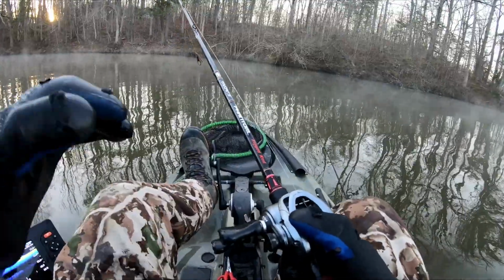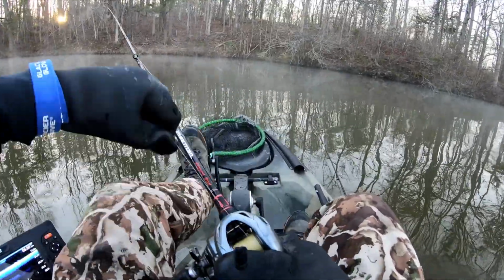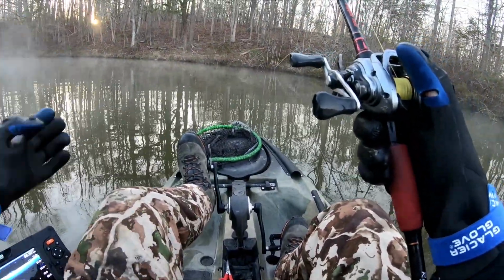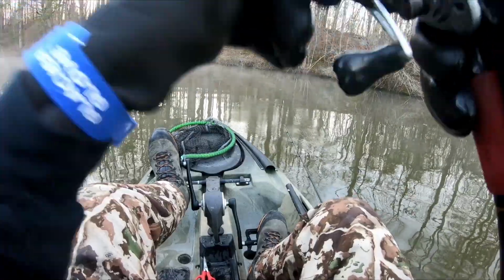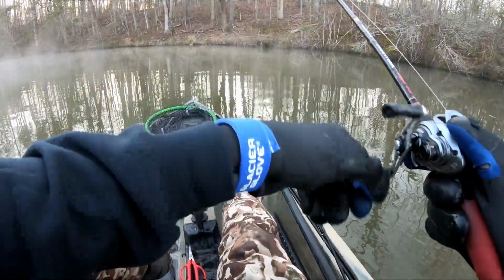Like I said, the key with those big fish is you gotta play them out. You cannot try to power them in. They're gonna do what they're gonna do. You're just along for the ride. Be sure your drag's set right. When they get to the boat, again, don't try to power them in. If they're gonna run, let them run. Make sure your drag's set right or you know how to thumb drag them. Good stuff, guys. Good stuff.